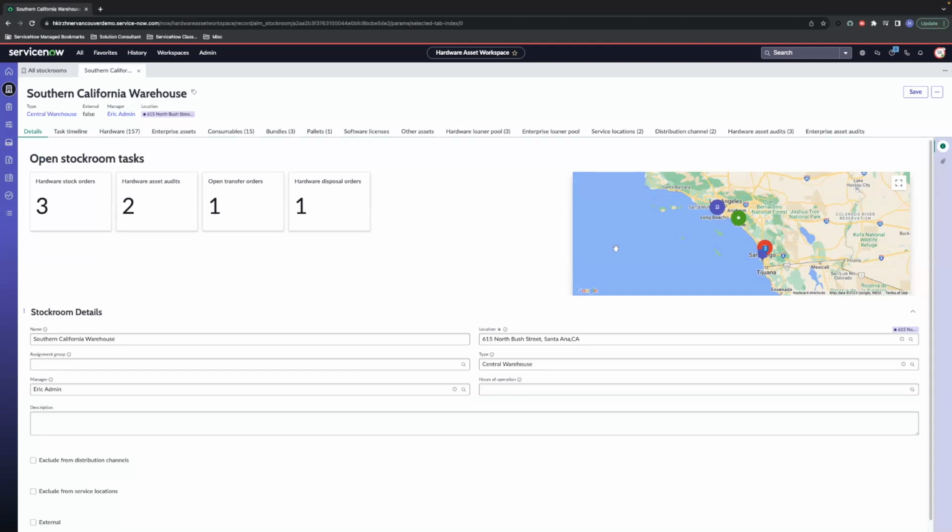Also, if your organization has opted into the Google Maps plugin, then the map view will also be visible. And this is where your organization can see that relationship to their stockroom that they are in, as well as any distribution channels that your organization has configured.